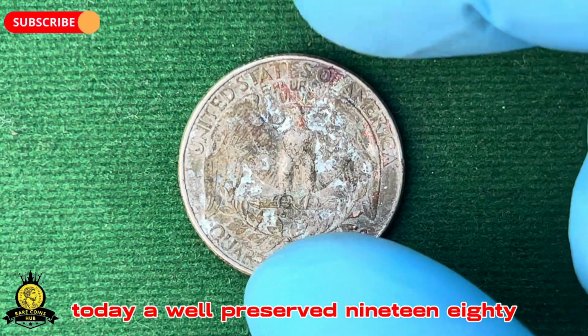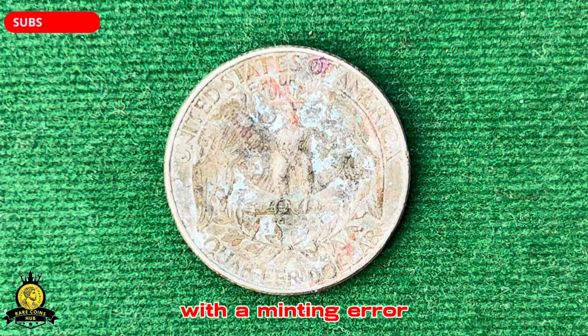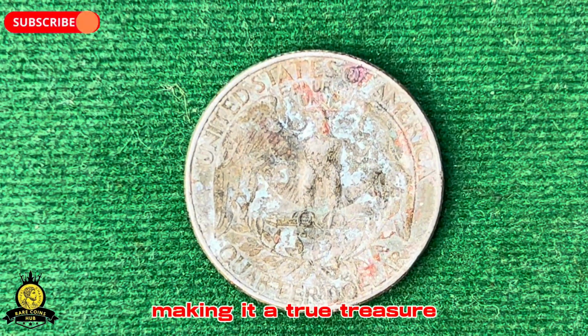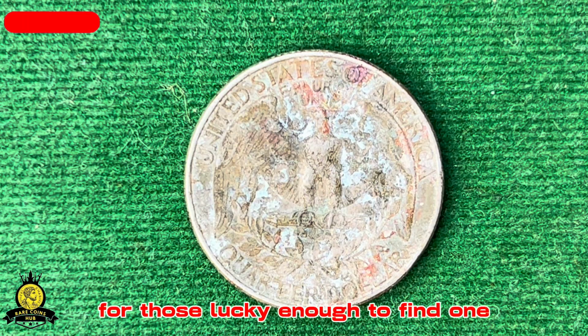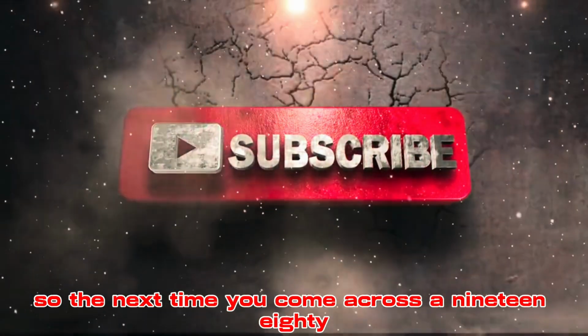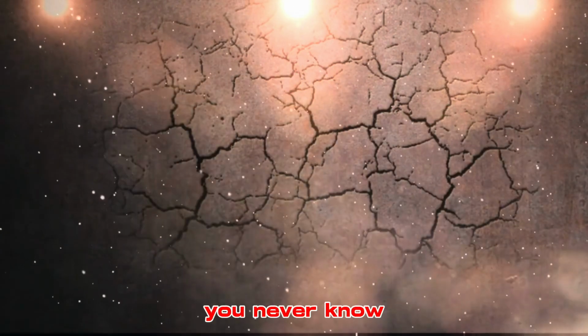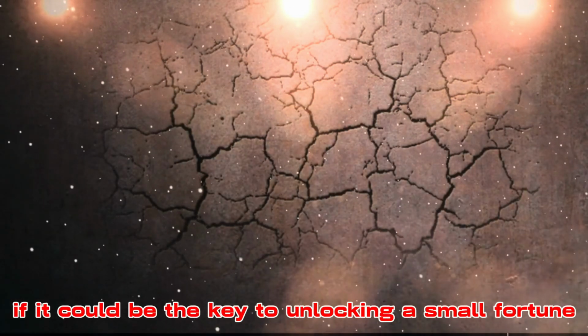Today, a well-preserved 1988 quarter with a minting error can fetch upwards of $122,000, making it a true treasure for those lucky enough to find one. So, the next time you come across a 1988 quarter, take a moment to examine it closely. You never know if it could be the key to unlocking a small fortune.